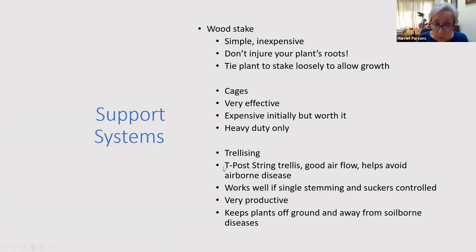Trellising is relatively new for me, anyhow. We tried that last year at our garden and it worked very well. Just start with, I'll show you a picture, but a T-post string trellis, you get really good airflow, helps avoid airborne disease. Works well if you're single stemming and the suckers are controlled. It's very productive, keeps plants off the ground and away from soil-borne disease. We're going to talk a lot about that.